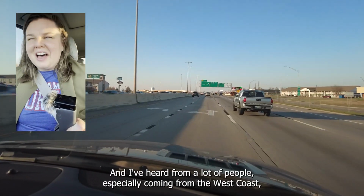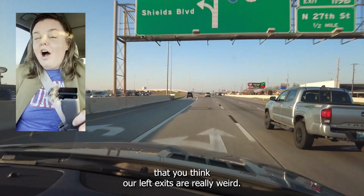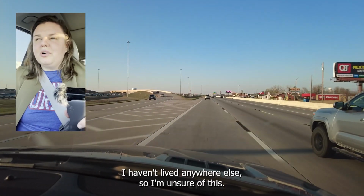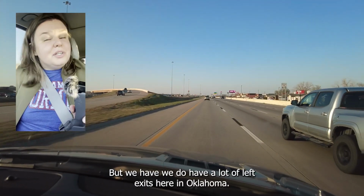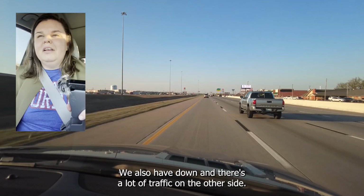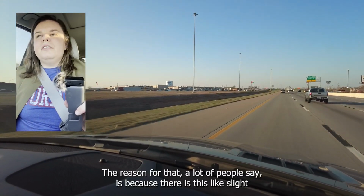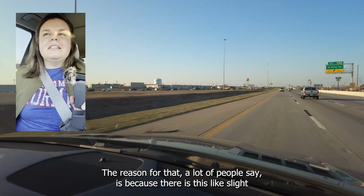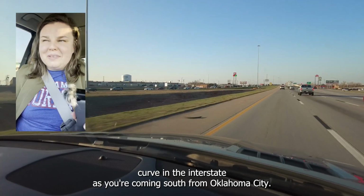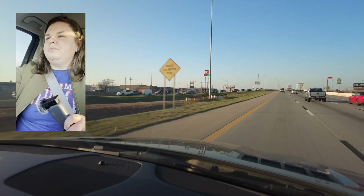And I've heard from a lot of people, especially coming from the West Coast, that you think our left exits are really weird. I haven't lived anywhere else, so I'm unsure of this, but we do have a lot of left exits here in Oklahoma. We also have a lot of traffic on the other side. The reason for that, a lot of people say, is because there's this slight curve in the interstate as you're coming south from Oklahoma City, and they say that that's the reason that traffic gets so bogged down.